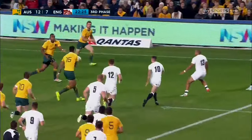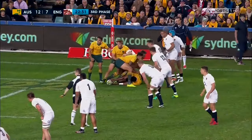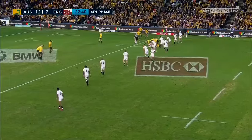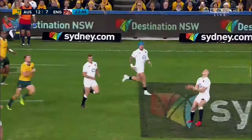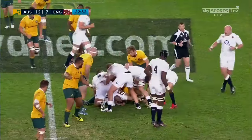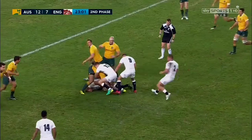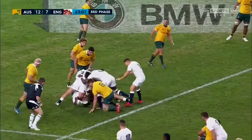Phipps, Foley looks happier with Tamua alongside. We've already seen that. Kurandrani. He looks happier with Tamua alongside as well. Two Brumbies in the centre. There's Simmons. Phipps. Here comes Mike Brown. Good chase from Australia. They really want it. But here's Ford, lovely stepping. Good line from Robshaw. Robshaw carrying the ball in two hands. Youngs to Billy Vunipola. Great play.